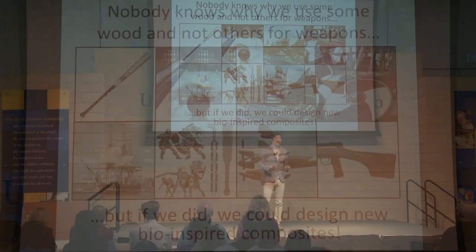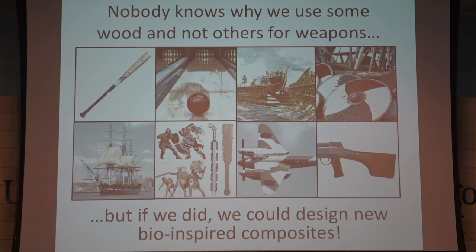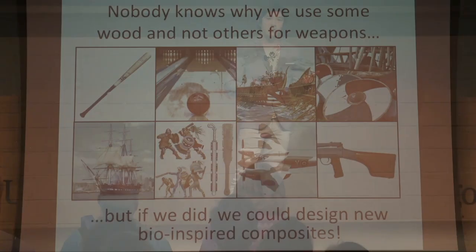I happen to specialize in wood. Why? Because we've used it in every tool imaginable since the dawn of time. Everything from clubs to the stocks of heavy machine guns. And across time and civilizations, the surprising thing is we've only used a few species, walnut, willow, maple, to name a few, without really understanding why. It's all just trial and error.